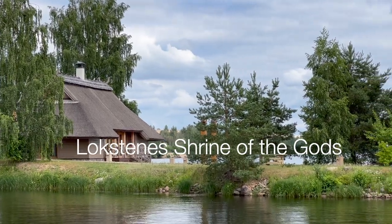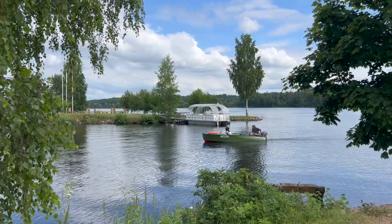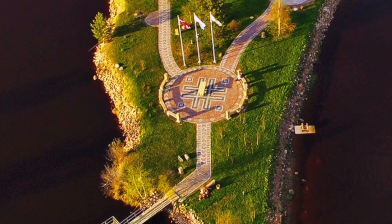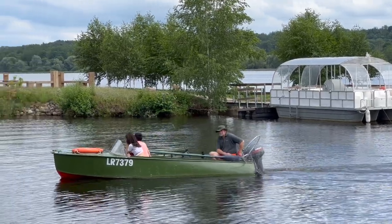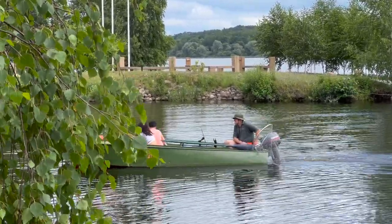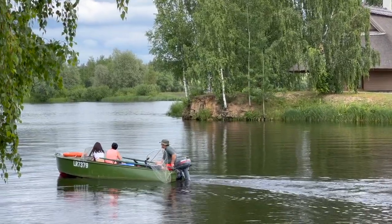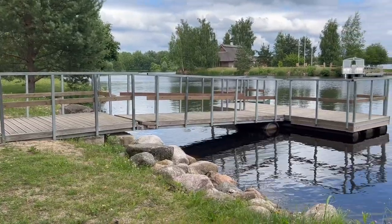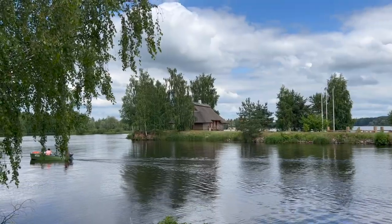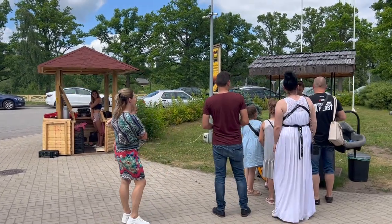Lokstenes Shrine is a shrine opened in 2017 on the Daugava Island. It's named after the nearby flooded Lokstenes Mount. Special events for the gods, as well as the Latvian calendar and national holidays, are celebrated here. You can stay longer at that place if you wish. You can rent a boat, take a hotel and enjoy a few days in nature.